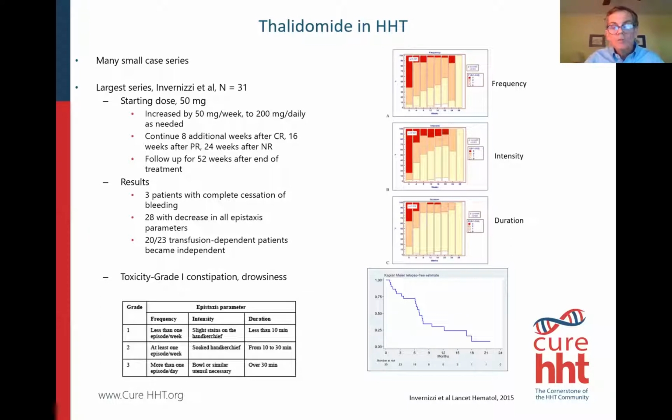So I said, well, let's do a study. And I originally had wanted to do a study with thalidomide, but wasn't able to get the company to approve the pilot study. But I did talk them into pomalidomide, which has many similar characteristics, but actually fewer side effects. And after initiating that idea, actually, this study came out with thalidomide. This was from Italy by Invernizzi, and they had reported on 31 patients with HHT.